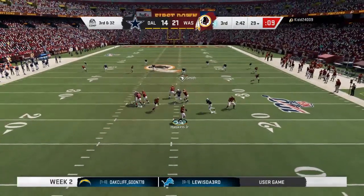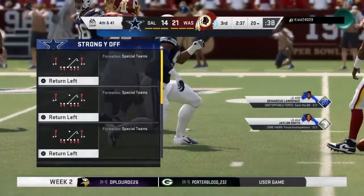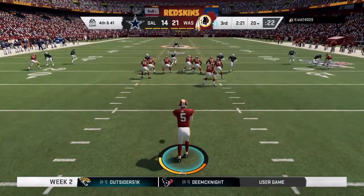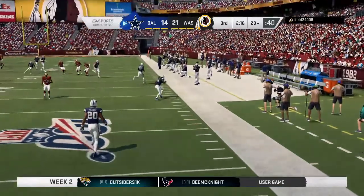Looking to throw, Haskins. Under pressure again, and down he goes again. DeMarcus Lawrence picks up his second sack of the afternoon. And that's his second sack of the game, but this player, disruptive in all phases, whether he's going upfield, coming underneath, you name it. He's a big-time guy you have to block.